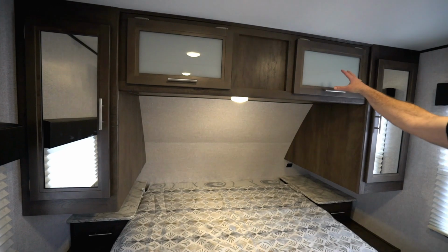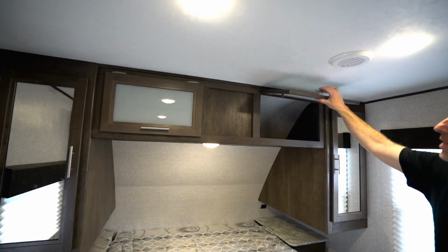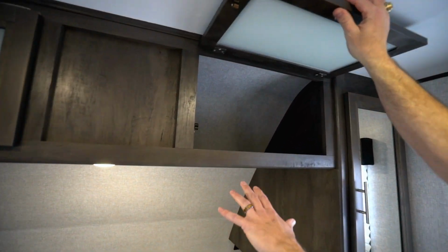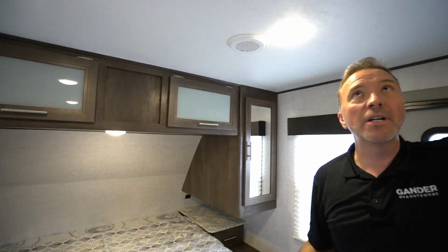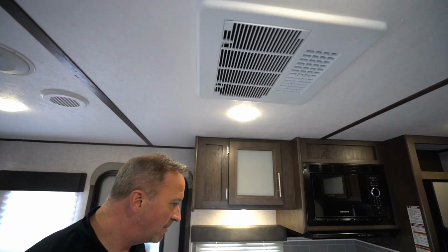You got the frosted glass inlays on these wood shaker style cabinets, giving you better than just the shelf storage up here. You actually have enclosed storage. Very nice feature. 82-inch high ceilings. You got a 13,500 BTU AC.